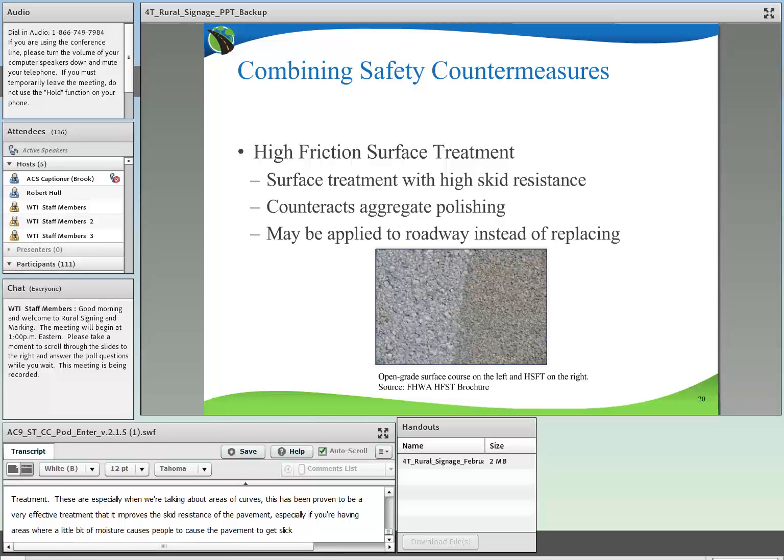The other important thing is it can be applied to the roadway surface. It's a very thin surface layer. It's resistant to polishing and provides, again, that friction, that traction that vehicles need. If you combine that with some striping, some enhanced striping or signing in that area, this is a very good opportunity to deal with those areas.